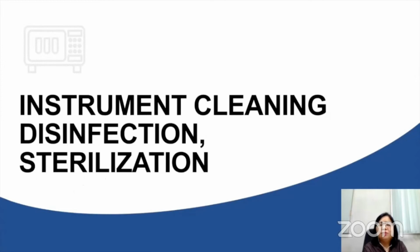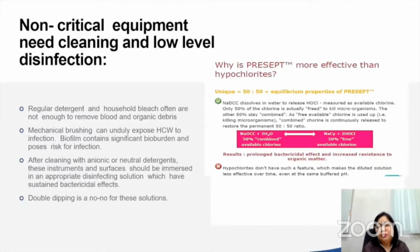So how about instrument cleaning, disinfection, and sterilization? We're done with the room, but we now have to think about how we do the instrument cleaning and how we clean the rest of the environment. For non-critical equipment which needs cleaning and low-level disinfection, regular detergent and household bleach are often not enough to remove blood and organic debris. And this is why sometimes you see your clamps having some blood that seems like it has already gone through the autoclave, but there's still organic debris there. And that's not good because biofilm does contain significant bioburden and can pose risk for infection.